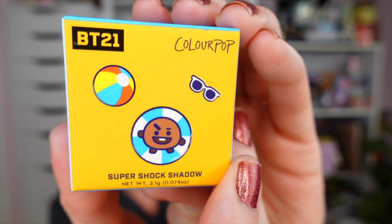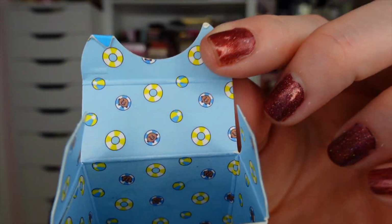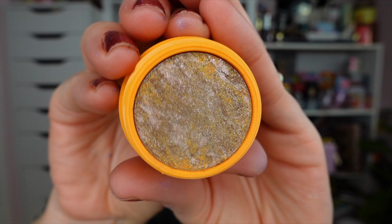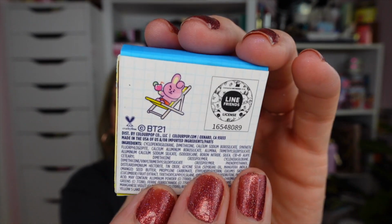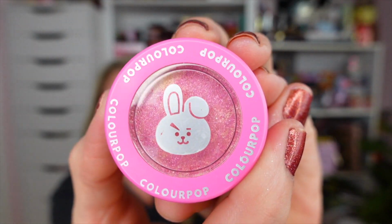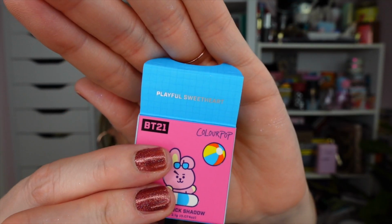And then we've got Shooky. He's so cute. He's got his little lemonade there. There is the inner packaging, and his shade is called Making Mischief. So cute. These tie-dye Super Shock shadows are just absolutely stunning. And then we've got Cookie. And here he is enjoying a little drink, and the inner packaging on that one. And the little bunny. This one actually had a little more yellow before I swatched it also. And this one's called Playful Sweetheart.